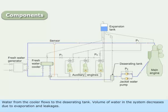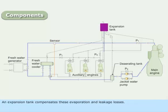Volume of water in the system decreases due to evaporation and leakages. An expansion tank compensates these evaporation and leakage losses.